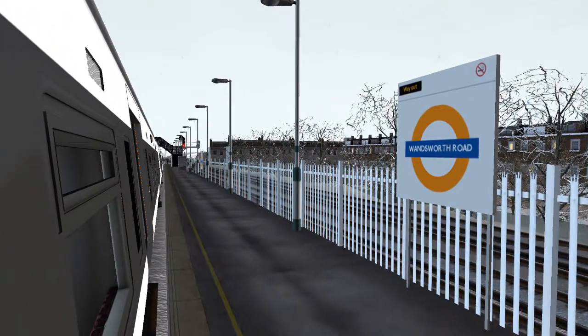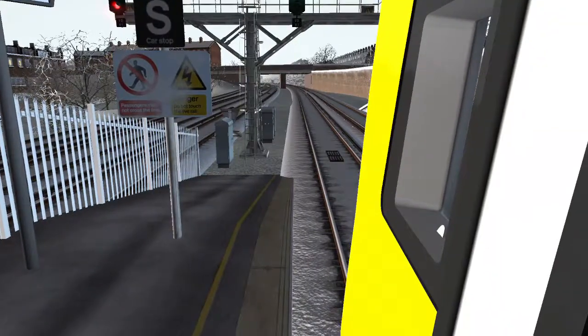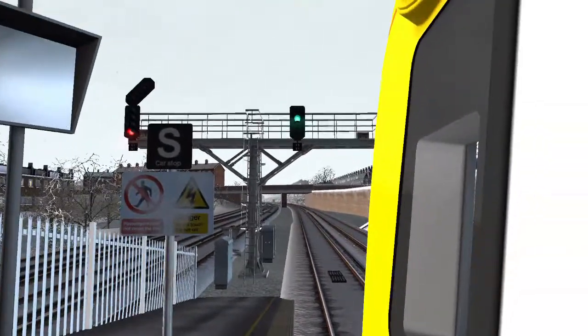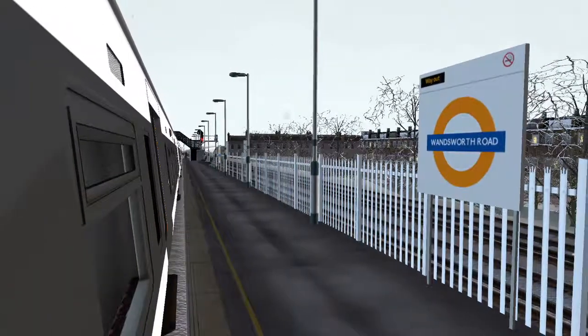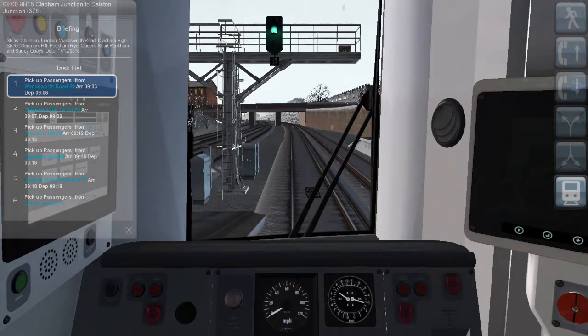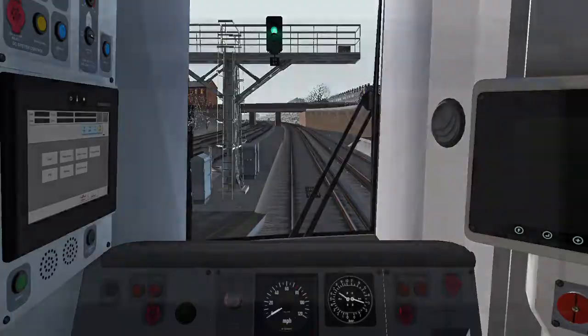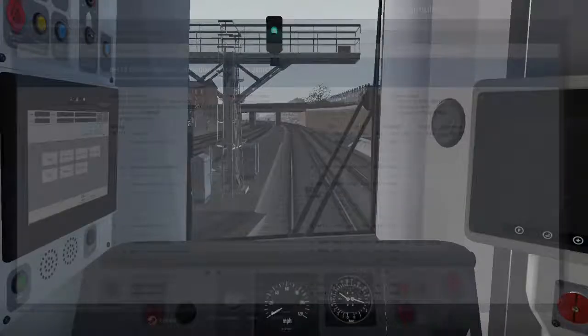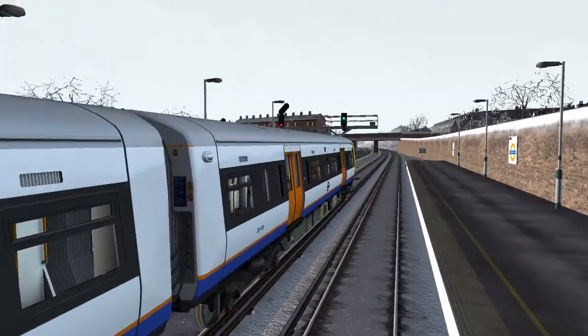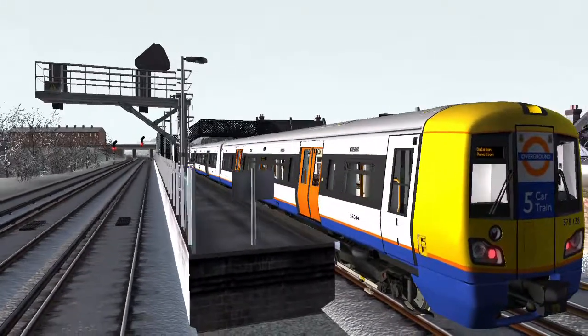So this is Wandsworth Road. Down there is Victoria. Over there is Brixton. There's a mirror that doesn't work. So we'll be calling out Wandsworth Road, Clapham High Street, Denmark Hill, Peckham Rye, Queen's Road Peckham and Surrey Quays. So we're going to leave Wandsworth Road at 9:06. So we're on time. It barely fits.